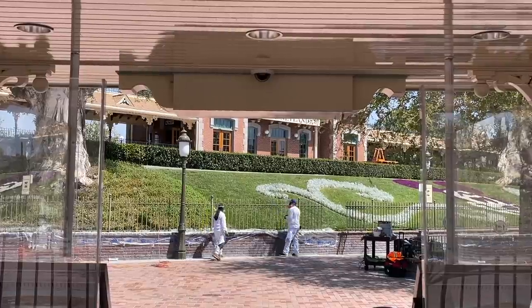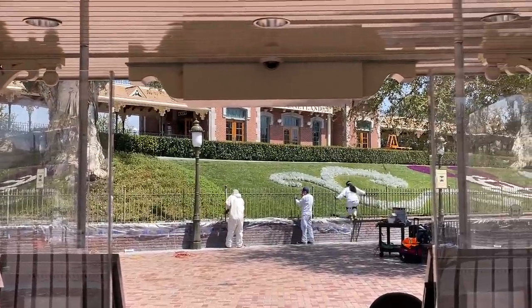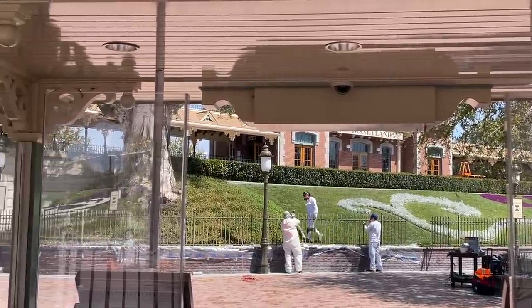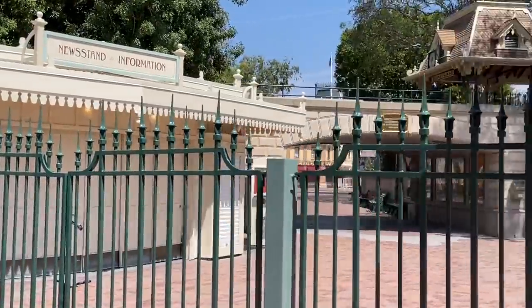So even though we're in April, Disney's still making lots of moves and just getting everything up to date, everything ready and beautiful for opening day of Disneyland, April 30th. And still up to this point, we got zero confirmation when tickets are going live. I know it's the number one question. When are tickets going live?